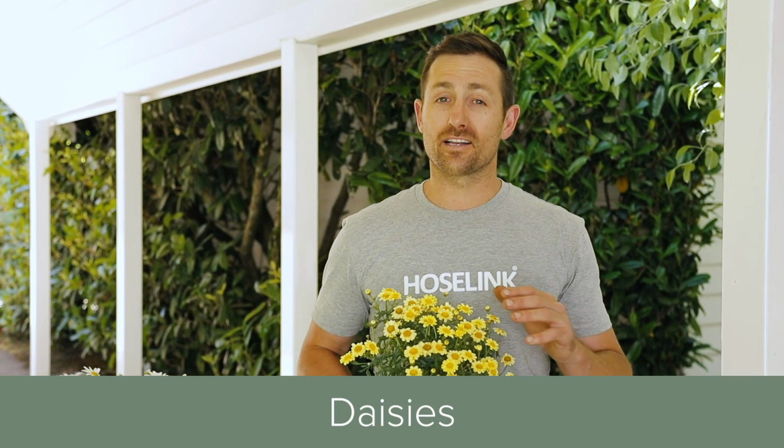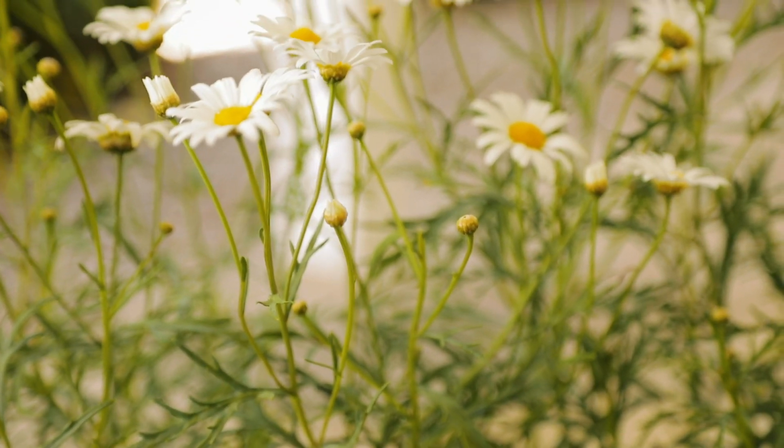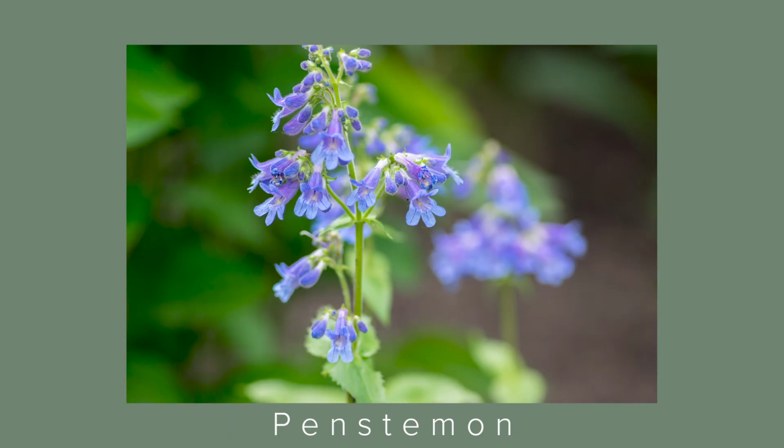Daisies have been a staple in gardens for what seems like forever, but for good reason. They're hardy, they're prolific flowerers, and a favourite for the bees. There are so many varieties out there that we're spoilt for choice, but it does mean there is a daisy for almost every taste.